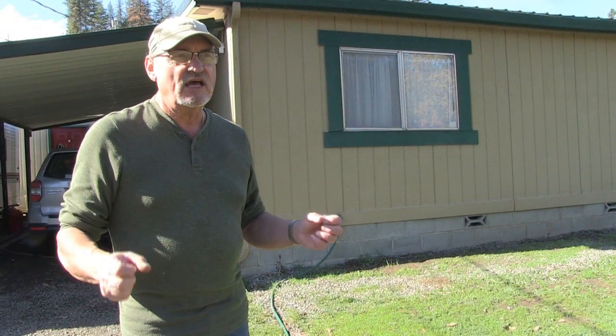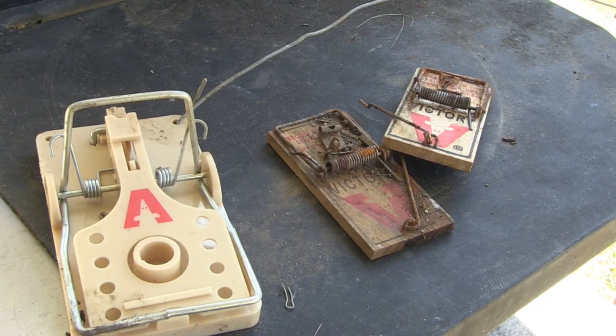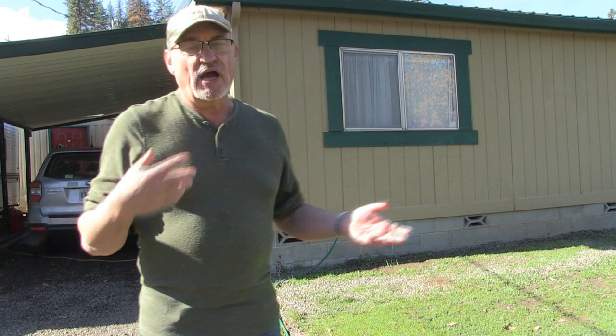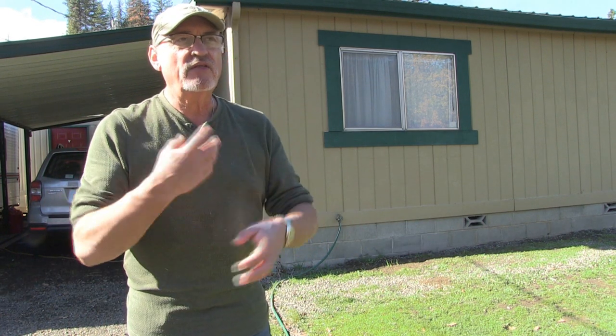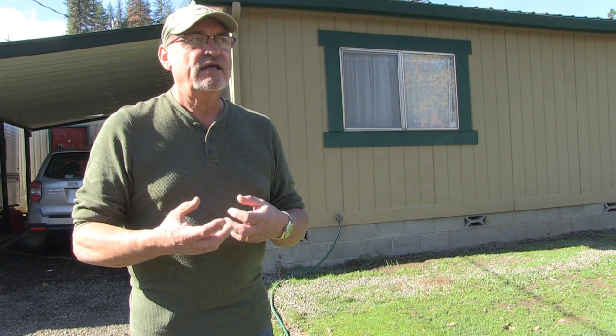I've even seen where rats will take a stick, trip the trap, and then eat the bait. These things are smart, so you gotta outsmart them. My plan was to keep changing up the attractants and continue.